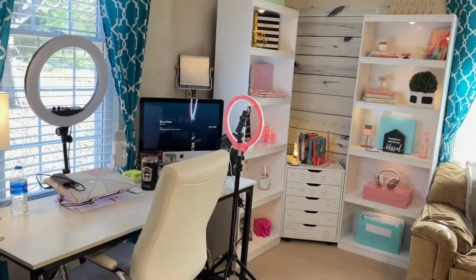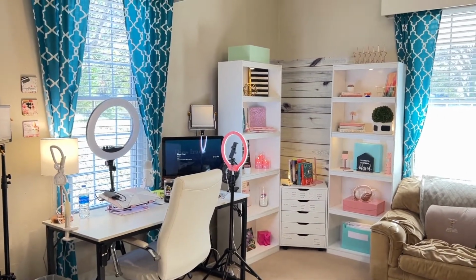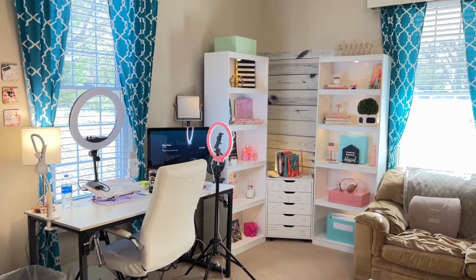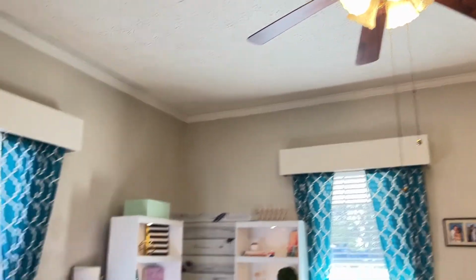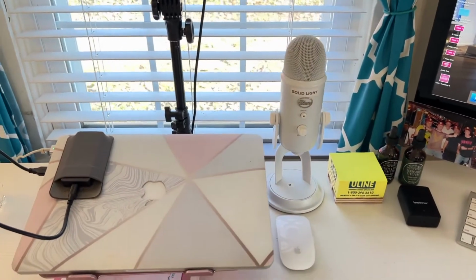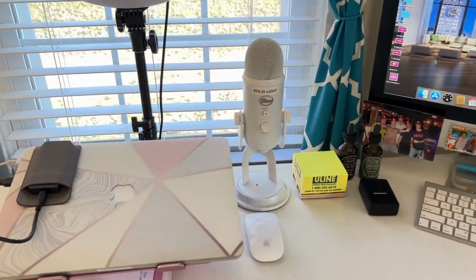The really great thing about this room is I have two really big windows that give me a ton of light, especially at this time during the day. So I really try to take advantage of this time of the day whenever I'm filming, because I get a lot of natural light in here. But then I also have the light from my fan up there. And then I have ring lights and all of that. And of course, this is my Blue Yeti microphone. This is for when I'm sitting and filming at my desk on my computer. I can use the Blue Yeti microphone.